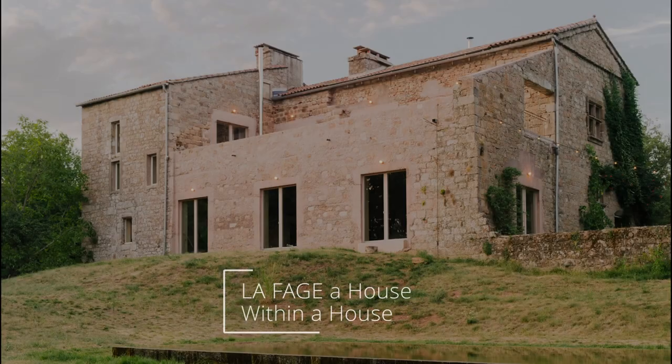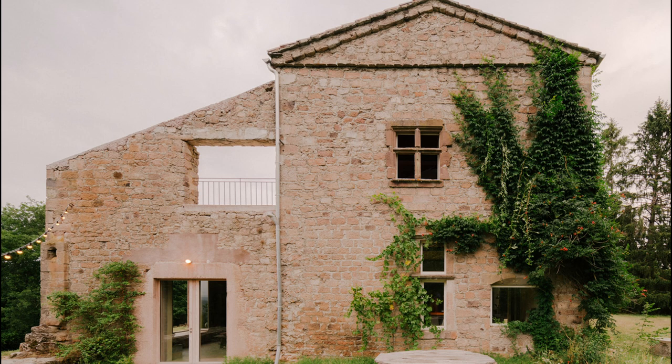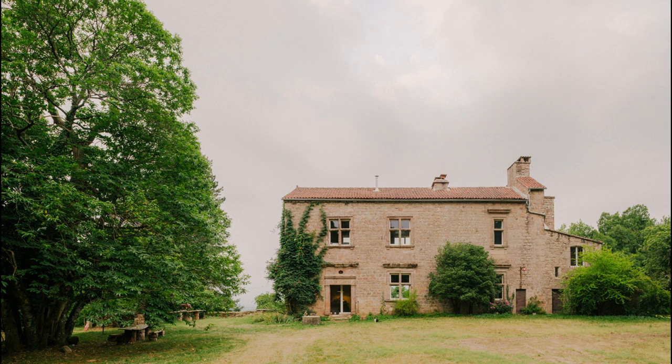FAI, a house within a house, France. Rehabilitation of a 16th-century house located in the middle of a forest, offering breathtaking views of the northern side of the Pyrenees. In tune with budgetary constraints and the idea of transformation with almost nothing, the intervention is concentrated on the southeast part of the house.